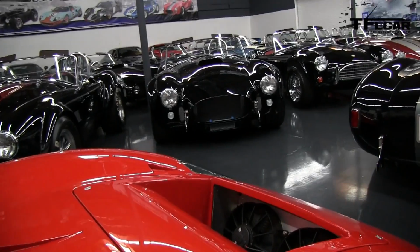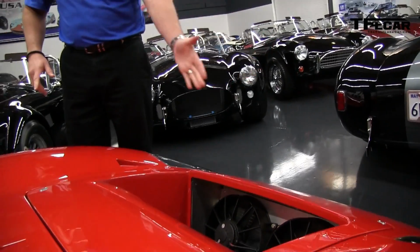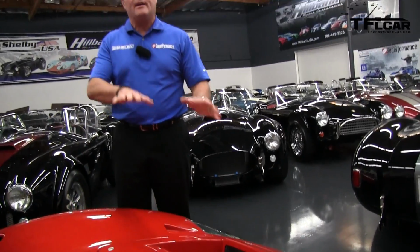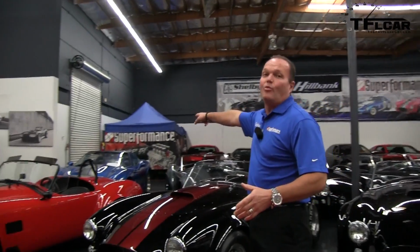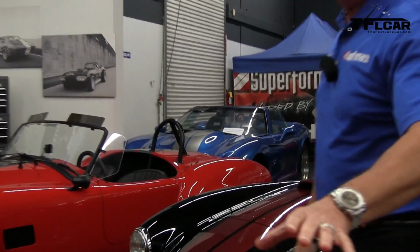People probably are wondering about the shape over here, and that's for aerodynamics, right? That was more to get the hot air out of the radiator, and it also caused downforce. It was also, the Daytona Coupe did the same thing. They even did it on the Shelby Series 1. If you can believe it, many years later. But there are a lot of cars that use that.